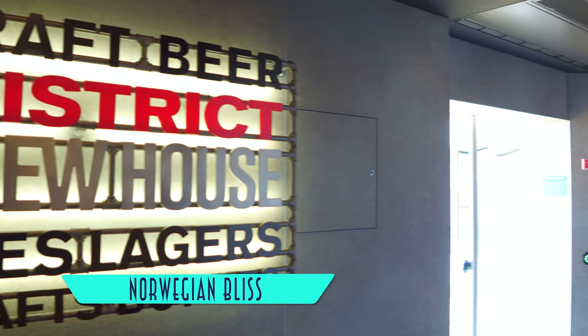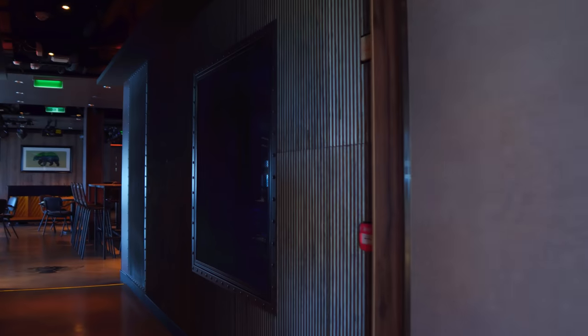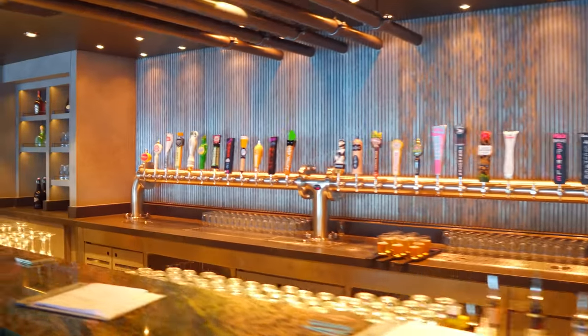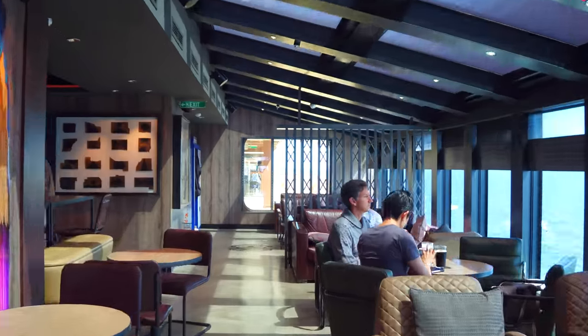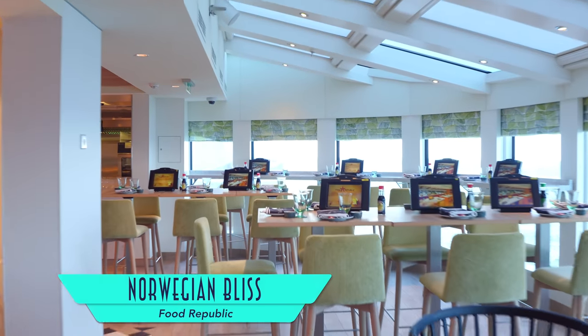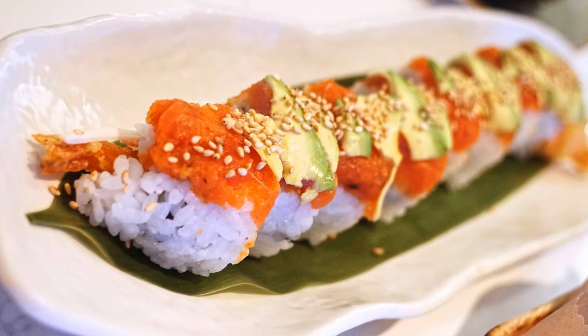Also repeated is the District Brew House. With lots of great beers on tap. And spectacular vistas to enjoy them by. Or get in on the photo booth action. On the opposite side of the ship is Food Republic. An interactive specialty restaurant for ordering tapas-style dishes off iPads. Such as these wonderfully eclectic flavors.